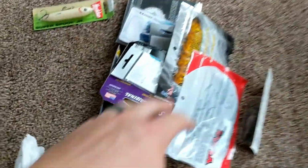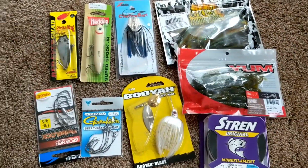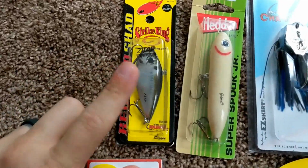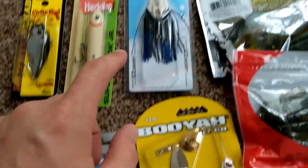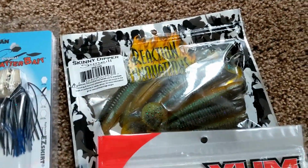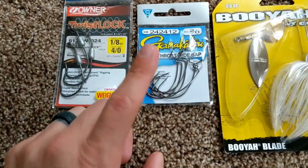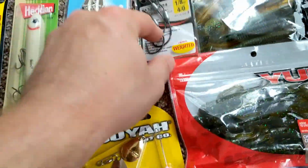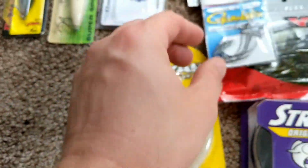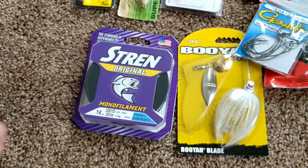Oh boy, let's recap this stuff. All right, so what do we have here? All right, it's gonna be hard to beat this little grouping of stuff. We got the lipless crankbait, moving bait number 1, got the topwater spook, got the chatterbait and the spinnerbait. Then we have the paddle tail swim baits and the creature baits from Yum. Got hooks that you can rig literally any of this stuff on. These are specifically, I think they would work well with the paddle tail, and these would work better probably with the creature bait. Then you got some line to tie it all together.